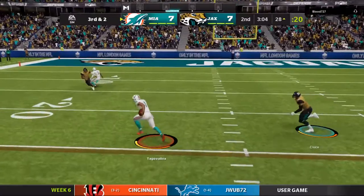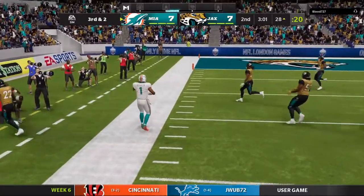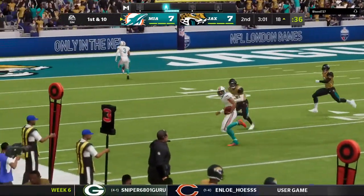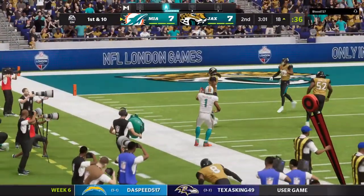On third and short, they'll try option left. And he'll go out of bounds in the red zone just inside the 20. That one will go for 9 yards and a first down on the keeper. So that was all you're looking for on a play like that. Get the first down and keep the drive moving.